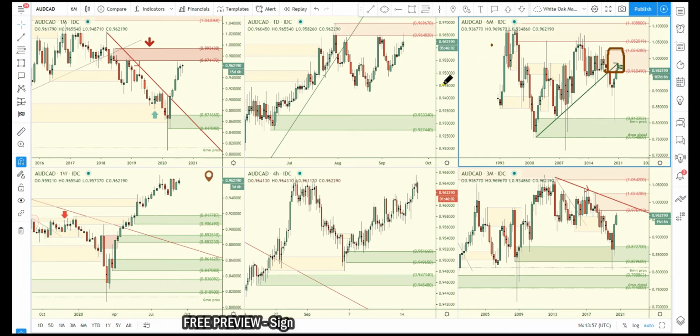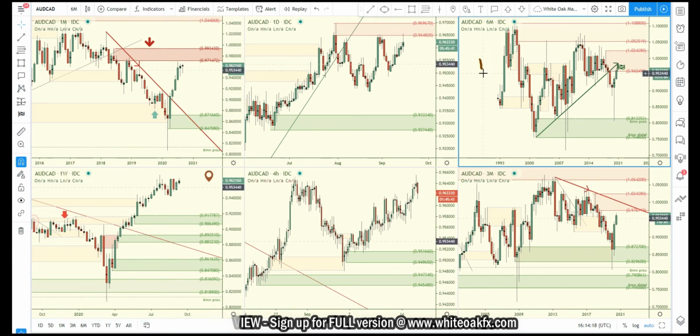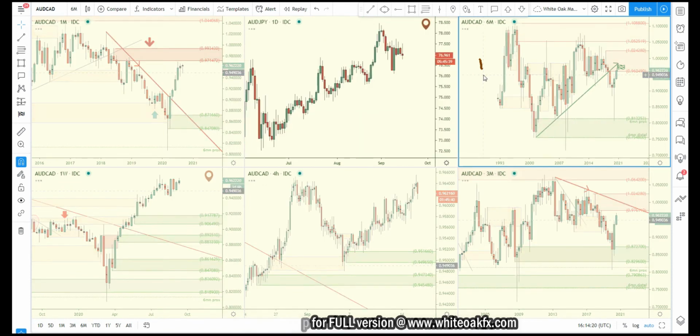Now remember, weakness with the Aussie, and we're also expecting the Canadian dollar to get stronger over time. So if that does take place, Aussie Cad will drop hard. Okay, will drop really hard. So this is a chart for potential short in the future. Okay, so far Aussie Cad both in line with weakness.